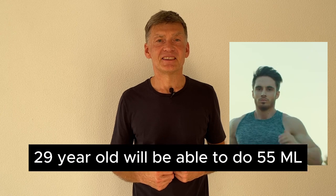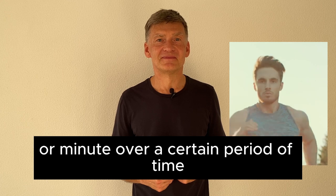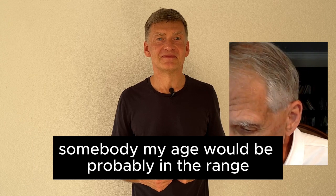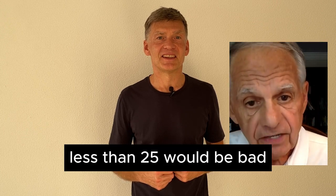So the VO2Max is the maximum amount of oxygen that you can absorb and use during exercise. The VO2Max in athletes, a healthy 20 to 25, 29 year old, will be able to do 55 ml per minute over a certain period of time. Somebody my age would be probably in the range of 42 would be very good. Less than 25 would be bad.